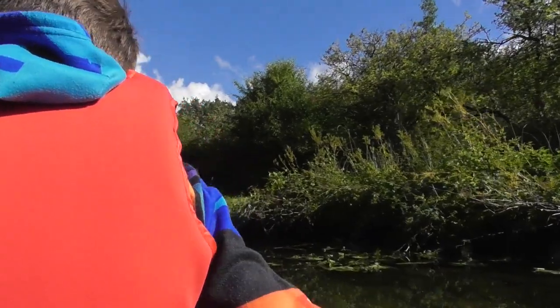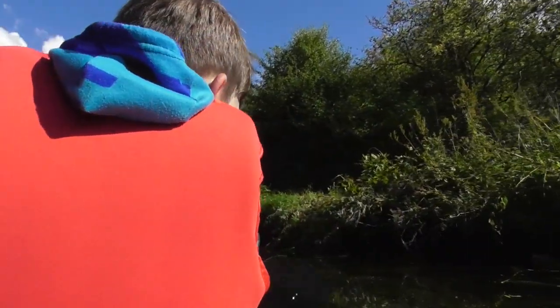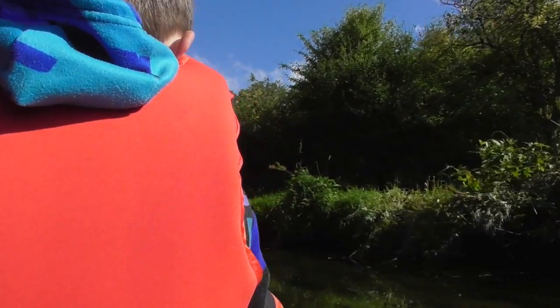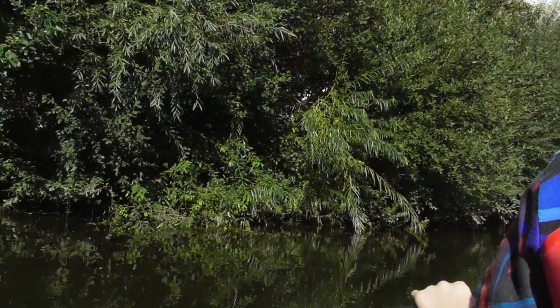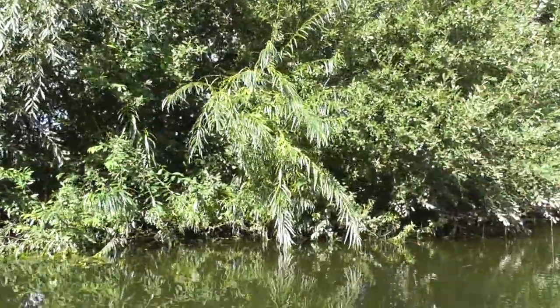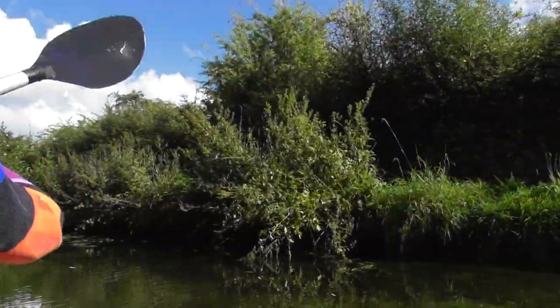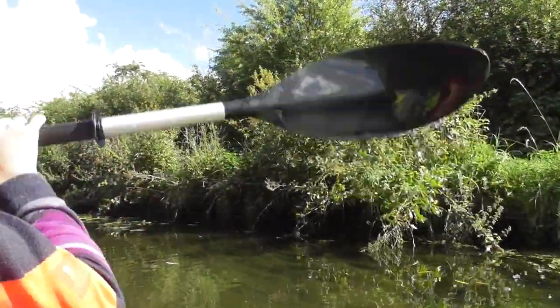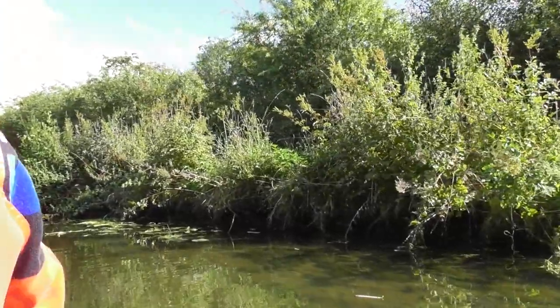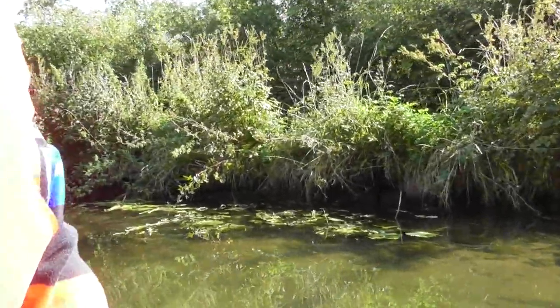You'd have a real problem getting to the bank there if you were in a narrowboat or something. Tons of fish, aren't there? I think this is the thing I like about kayaking, is you get much closer to nature than you do when you're on the Swamp Duck, and you notice things that you don't really see when you're cruising along on the Swamp Duck. And also, you haven't got the noise.